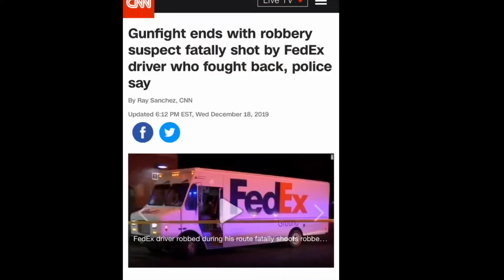Y'all seen the news about the FedEx driver? It was FedEx, right, Olivia? Somebody tried to rob him. And I think they had a gun. They both had a gun, but anyway, the FedEx driver got him. He got shot though. I guess if you a delivery person, you better get strapped, but licensed. And then there was another, was it a postal worker? I think it was a woman. Selling drugs out the postal truck? People doing too much.